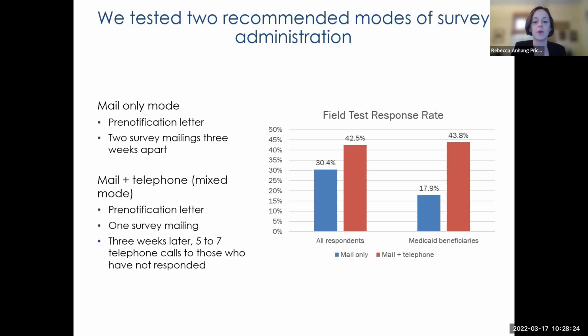The second recommended mode of survey administration is what we call mixed mode. It was first a pre-notification letter, then a mailed survey, and then a follow-up by telephone to those who hadn't responded. The field test response rate to mixed mode was 42.5%. And as you can see in the right portion of this chart, adding telephone follow-up is particularly valuable for increasing the response rate among Medicaid beneficiaries.